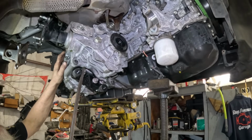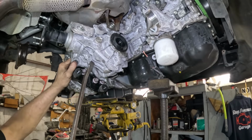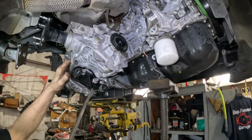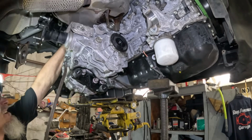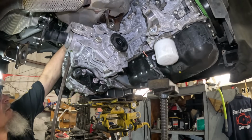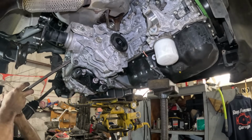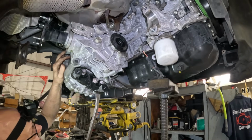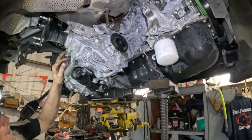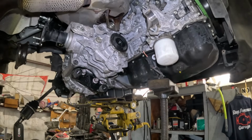What are we hanging on? There might be a bolt under there. I may have to take this thing off anyway, after all that. I only saw one bolt. From what I remember with that CX-3 that we took the transmission, well, we replaced the engine, I don't remember there being a bolt under there. Yeah, it's not moving at all. Let me look into this.